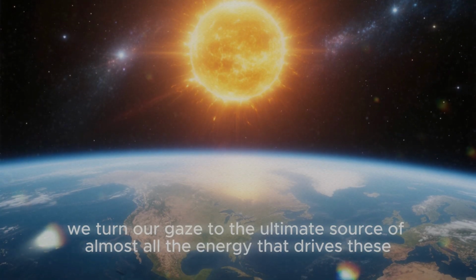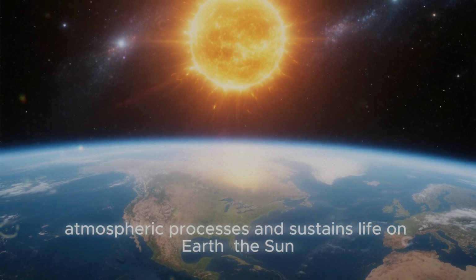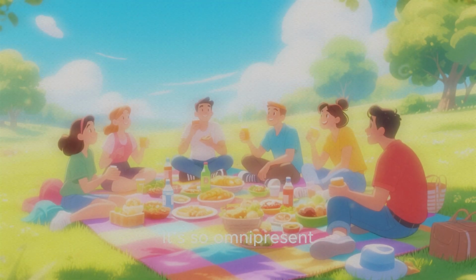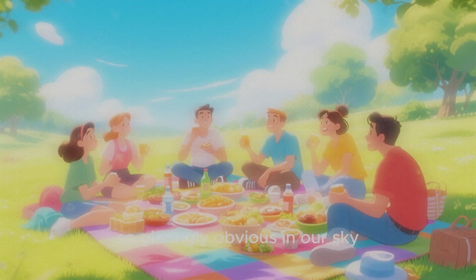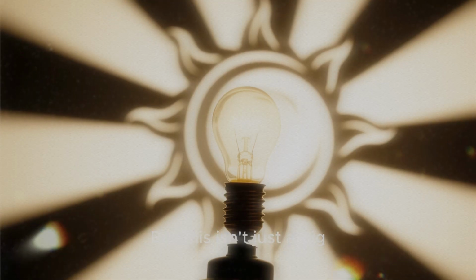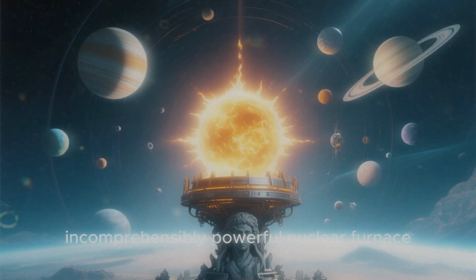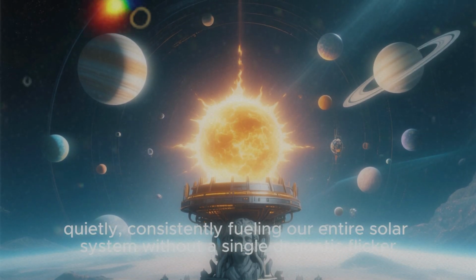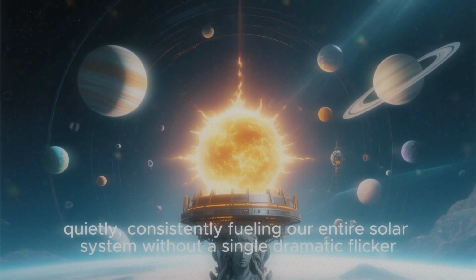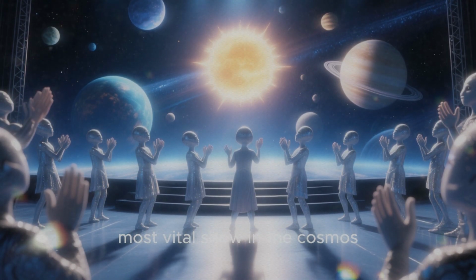Tonight, we turn our gaze to the ultimate source of almost all the energy that drives these atmospheric processes and sustains life on Earth, the sun. It's so omnipresent, so glaringly obvious in our sky, that we barely give it a second thought beyond whether it's a good day for a picnic. But this isn't just a big, bright light bulb. It's a silent, incomprehensibly powerful nuclear furnace, quietly, consistently fueling our entire solar system without a single dramatic flicker. Its boring, unwavering output is the greatest, most vital show in the cosmos.